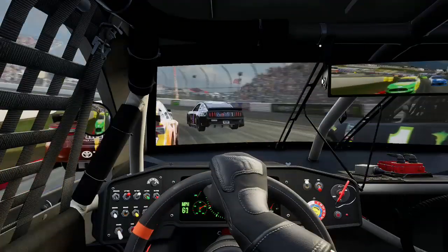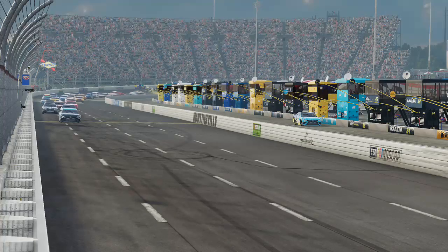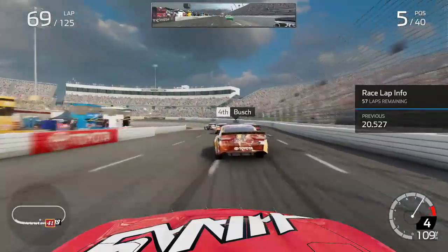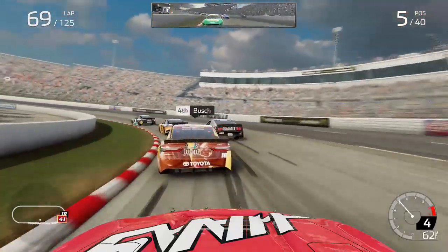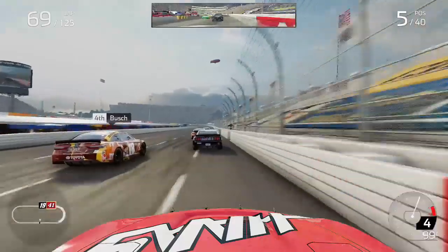We look to the inside of Kurt Busch as we come through the center of the corner now, as we exit turn 4, side by side with the one car now as we go down into turns 1, completing the first lap of that third and final stage. Now as we exit turn 2, clear of Kurt Busch for P5 as we go down this back straightaway.